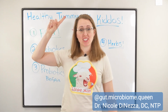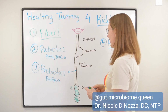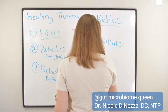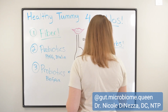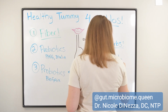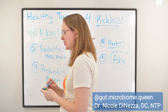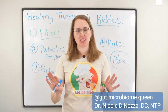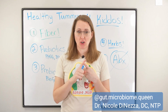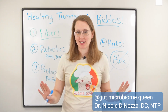Also, special bonus add-on number 5. I can't believe I forgot this. This should be a given, but I felt like I should make mention of it anyway, and that is, when possible, say no to antibiotics or try to avoid them when you can. Now, here's a couple of caveats. I'm not a prescriber, so I can't give you advice on when to use prescription medications. That's not my scope of practice.